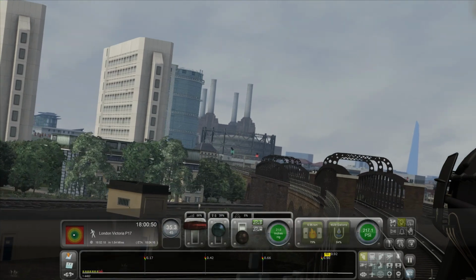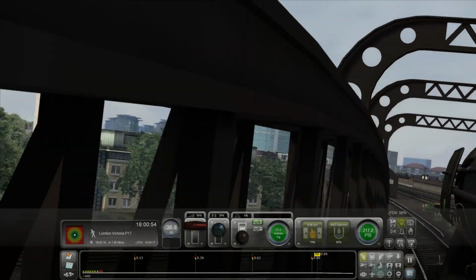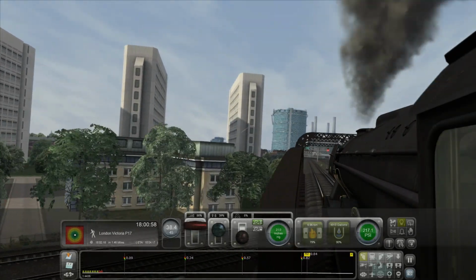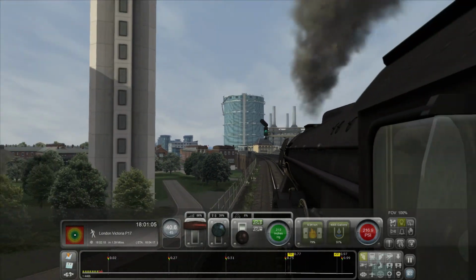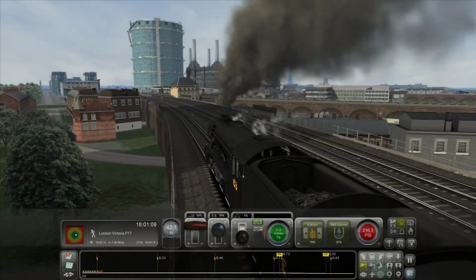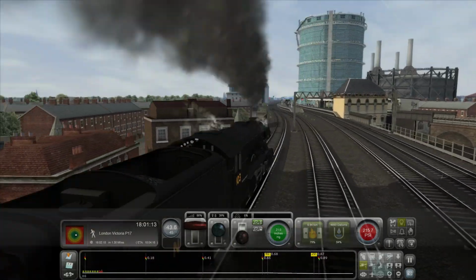In real life, all these, what are the gasometers? Is that what they're called? Something like that. I know Tom Scott did a video on them and I watched that and enjoyed it. But they've been ripped out now, so technically if you wanted to update this route to modern standards, they've got to go. That's a shame. I mean, it's good in a way because you get a nicer view of the power station and other London skyline pieces.